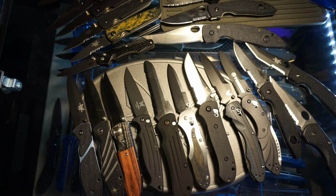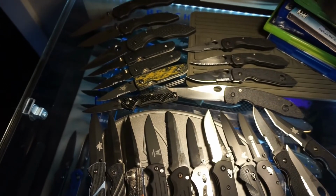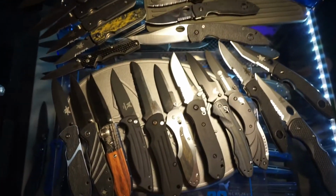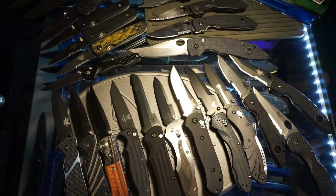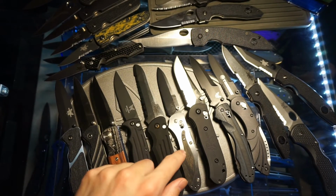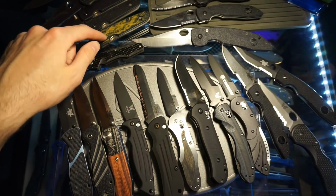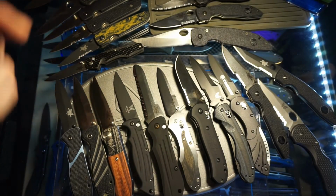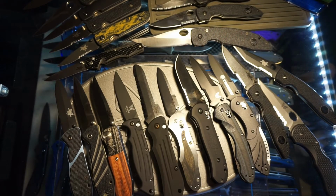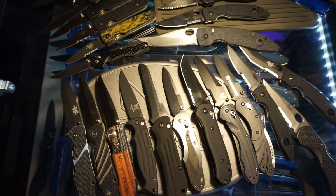And that's all of them on the table. Move the camera around and see all of them going all the way up there. So just to make sure my count wasn't off, I'm sure I messed up, but 1, 2, 3, 4, 5, 6, 7, 8, 9, 10, 11, 12, 13, 14, 15, 16, 17, 18, 19, 20, 21, 22, 23. That's 23 knives in total.